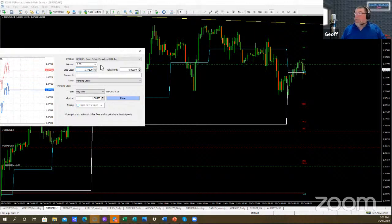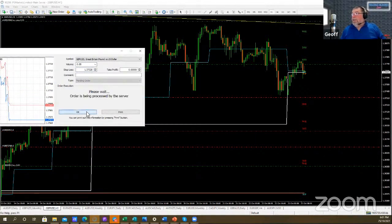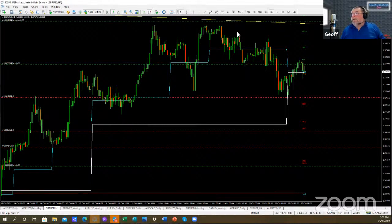1.3732. So I've actually got 106 pips of risk on the board there. I'll look at it. Okay. So there's our entry long, and our entry short is here, exactly where we want it. Now, there are a lot of lines on here, understand that.